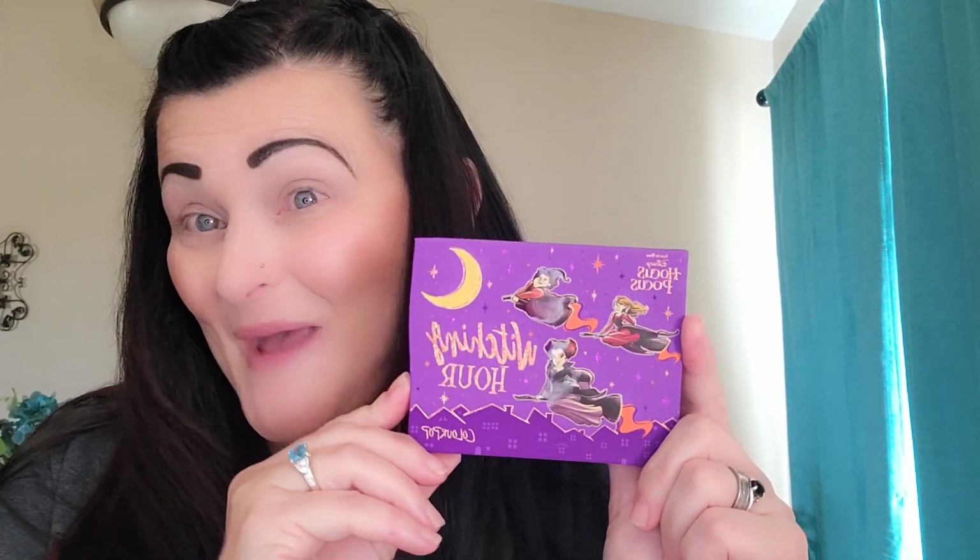But y'all, I had opened my Busy Beauty box for September, and in it came this Witching Hour palette, and Gloria had made a comment that she had that exact same palette, and I thought, oh my gosh, we have got to collab. That would be so much fun. So what we've decided to do is we picked 5 colors out of this that we will both be using to create our own looks. So I am so excited.